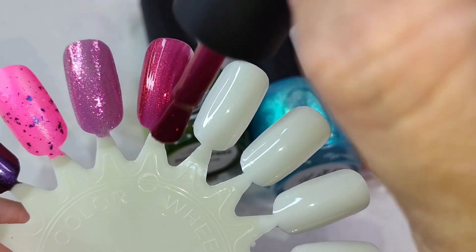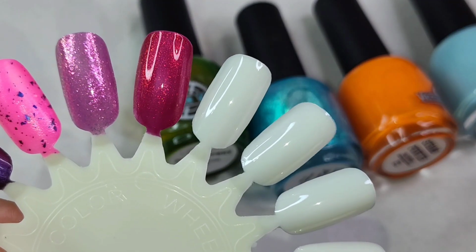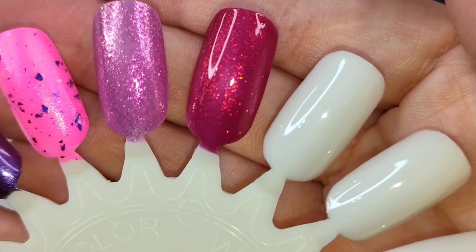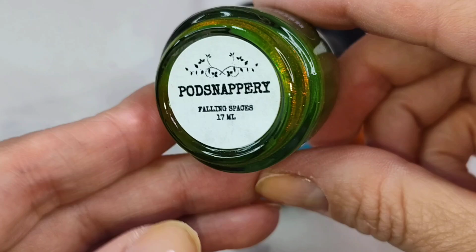Oh, this is pretty. This is beautiful. Yeah, that's gorgeous. Look at that beautiful shimmer. And that's just one coat of Exibeets. So the last one for that trio is this one in Podsnappery.